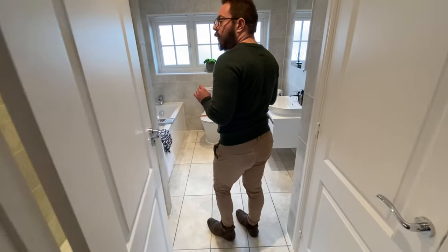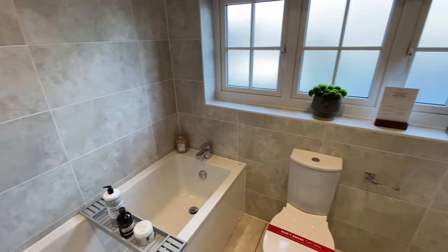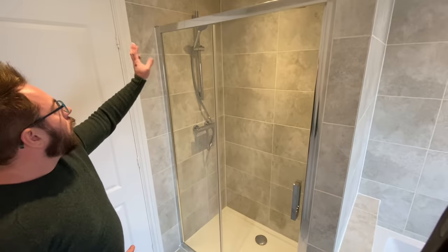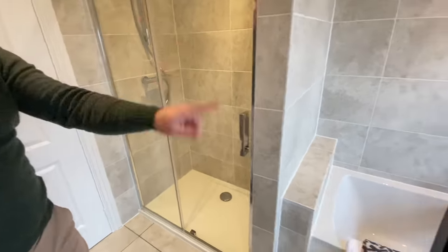Wow. Okay. Quite a big bathroom. This is huge. And there's a cupboard as well. So let's start with the shower. It's basically the same shower as in the other ensuite. In fact, I think it's the same tiles. The low profile tray.